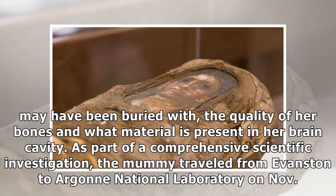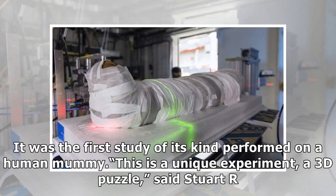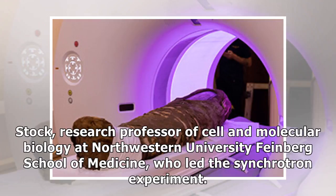As part of a comprehensive scientific investigation, the mummy traveled from Evanston to Argonne National Laboratory on November 27 for an all-day X-ray scattering experiment. It was the first study of its kind performed on a human mummy. "This is a unique experiment, a 3D puzzle," said Stuart R. Stock, research professor of cell and molecular biology at Northwestern University Feinberg School of Medicine, who led the synchrotron experiment.